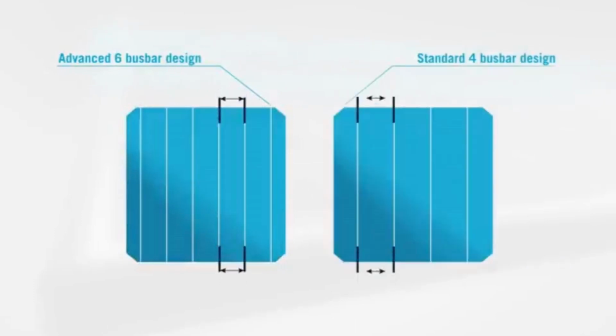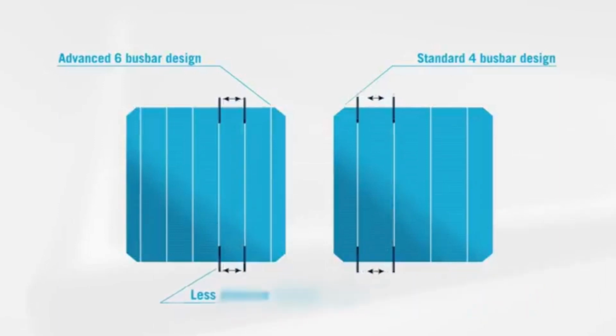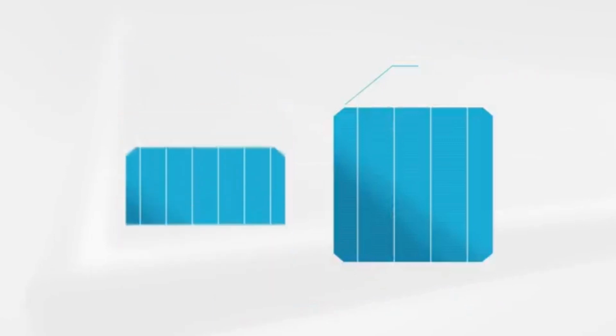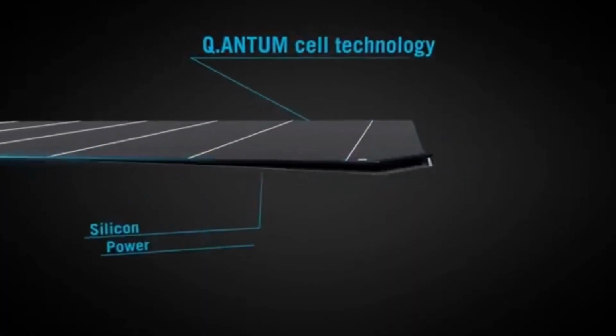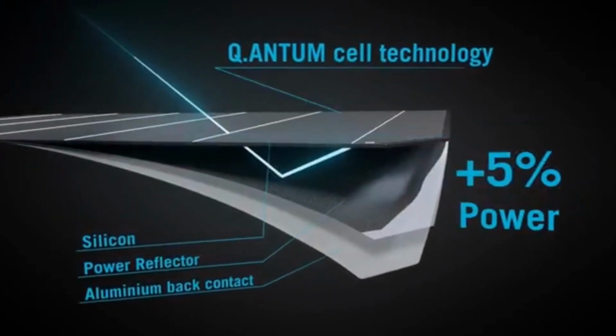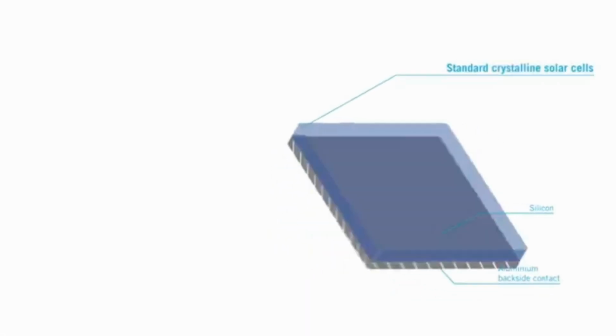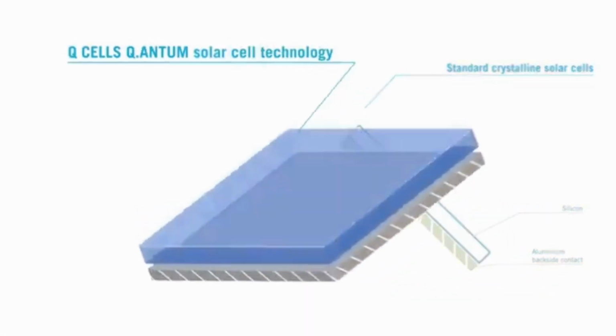Similar to the Aptos DNA 440 watt panel, this panel features its Duo technology, splitting the 66 cells into 132 cells, allowing for a higher efficiency and output of the panel. The Q-Cell panel also features their Quantum technology. What that refers to is that behind the solar cells, there's a reflective paste which will capture sunlight that seeps through the cells and is then reflected back onto the cells, allowing for less lost power.